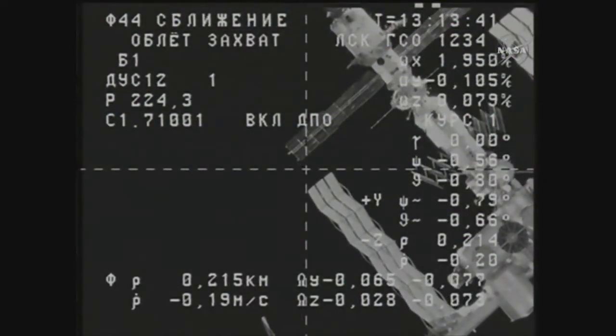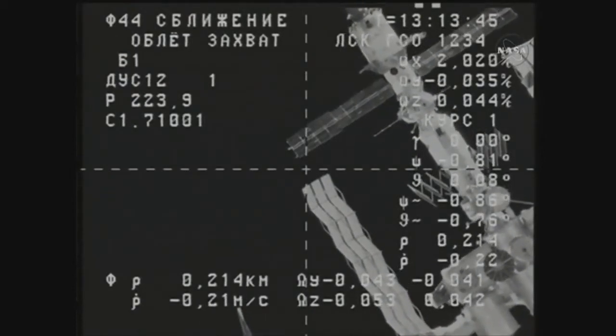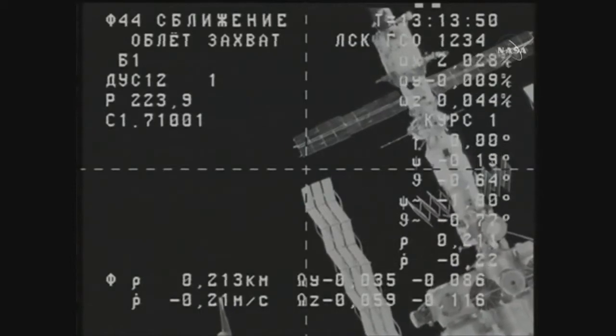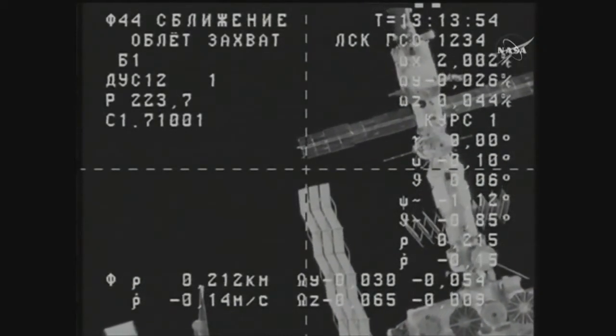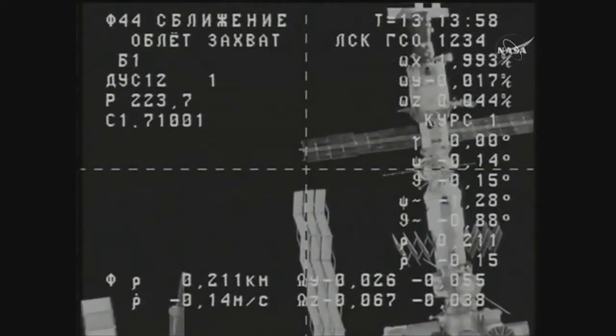This roll maneuver is designed deliberately to properly position the solar arrays on the Progress resupply ship in the correct orientation for its final approach and link up to the Pirs docking compartment, which also serves as an airlock for Russian-based spacewalks out of the International Space Station.